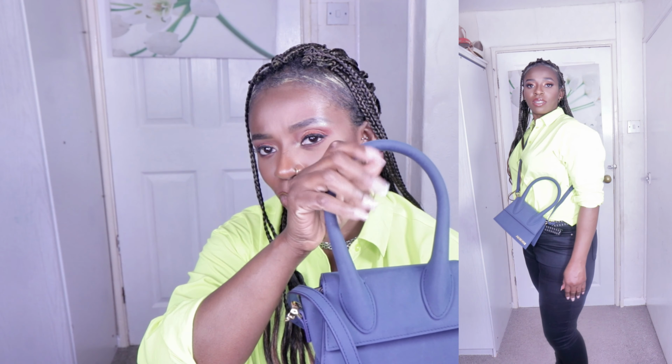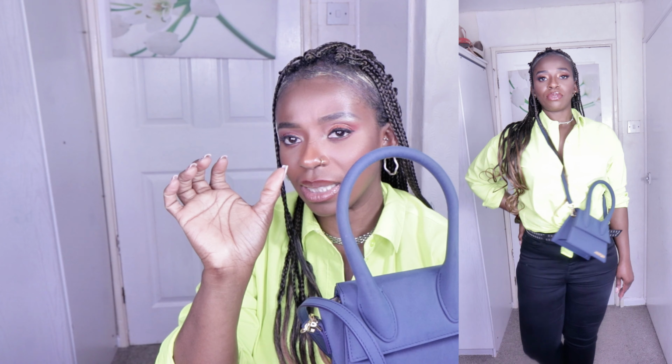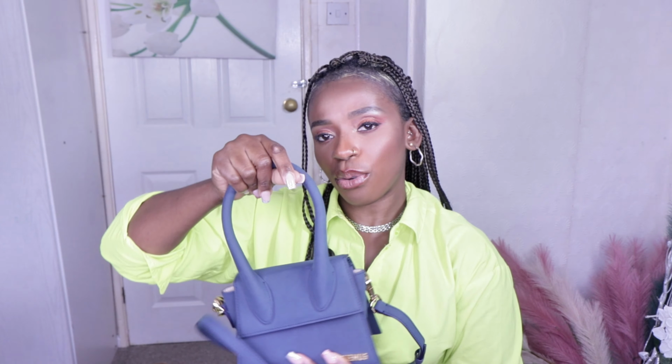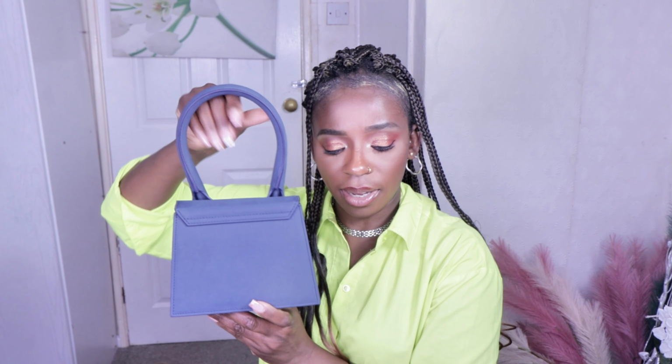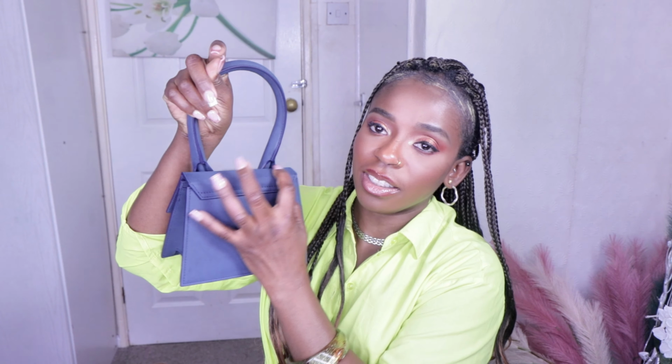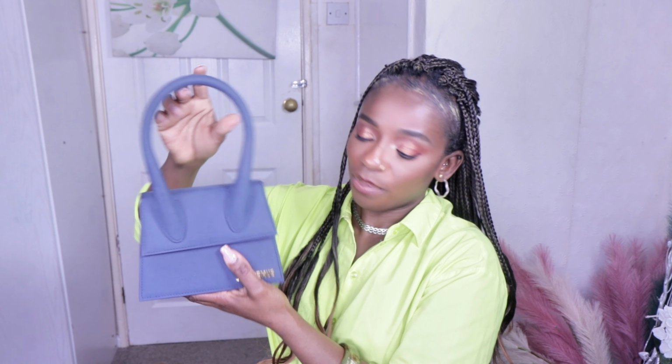With this handle, because of the material of this bag, if you have oil in your hand and put it here, it's going to stain it. And if you have cosmetics or any lip liner, any dirt that is in your hand can easily transfer onto this bag because of the way the material is. It's like a suede material. And this is how the bag looks. It has something like cutouts.